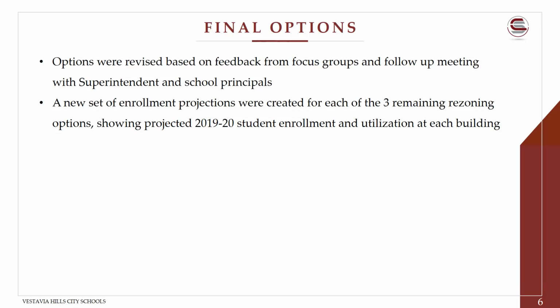Again, the final options that we're going to present here are based on feedback from the focus groups that we had on those preliminary options and a follow-up meeting with the superintendent. For these options, we developed enrollment projections, and we're only showing projected enrollment for the 19-20 school year. So we're looking at projected enrollment, not current enrollment. We're trying to account for some growth in each of these boundaries. We're only showing that one year because there are some inter-district transfers that could have an impact on enrollment that we really can't account for in projections. So just keep that in mind when you're looking at the data.